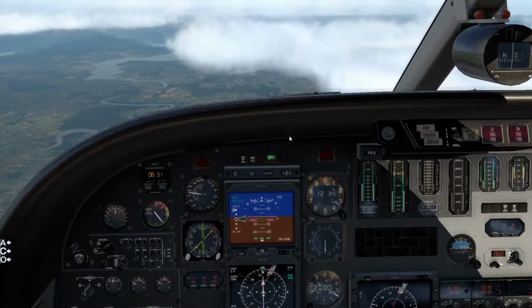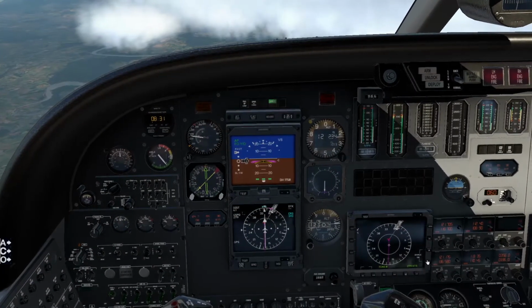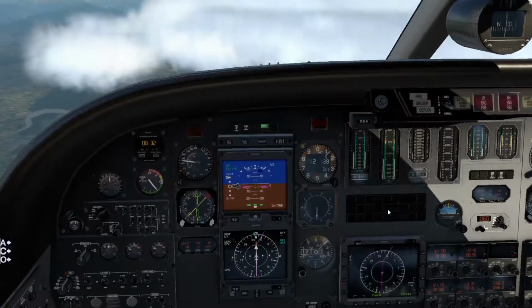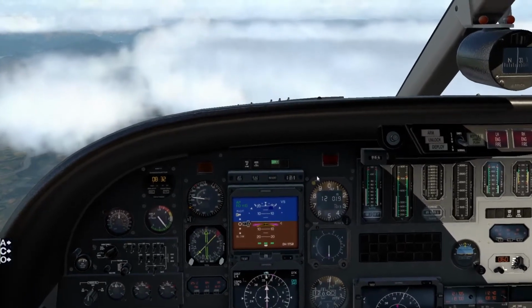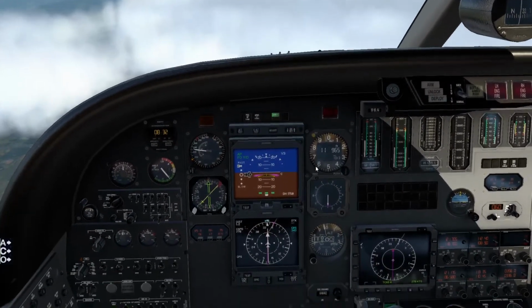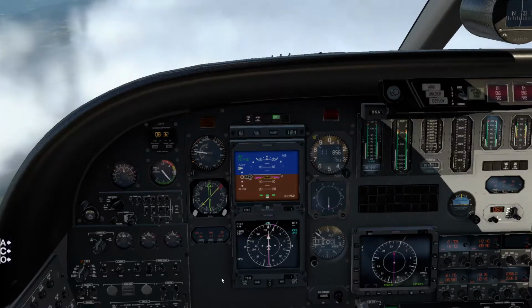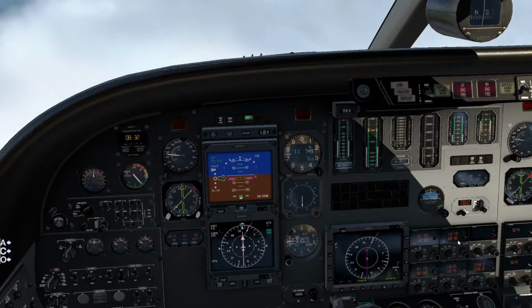Alright, 6 miles out now from the VOR, and then we'll be turning inbound to PINIC, which is the initial fix. And when we do that, we'll switch to heading mode and switch our nav source to nav 1, where we've got the IGS frequency set in standby.